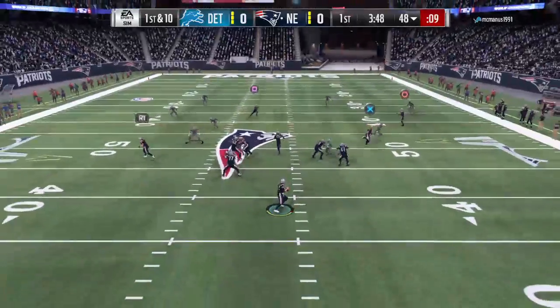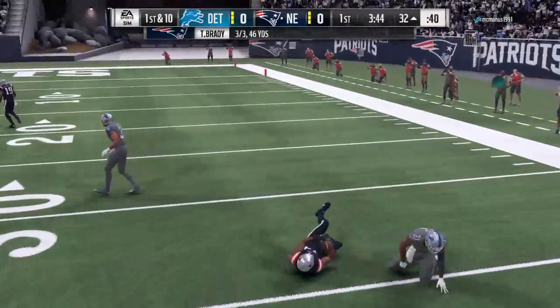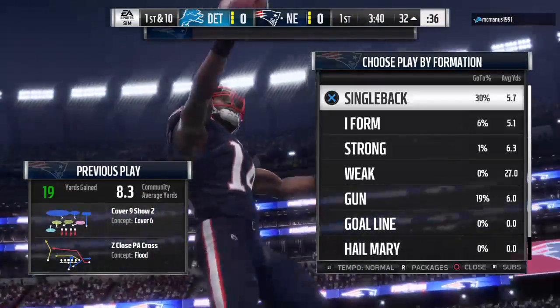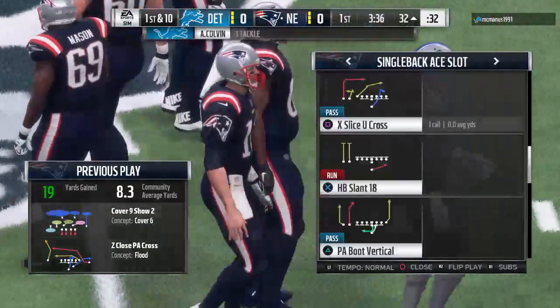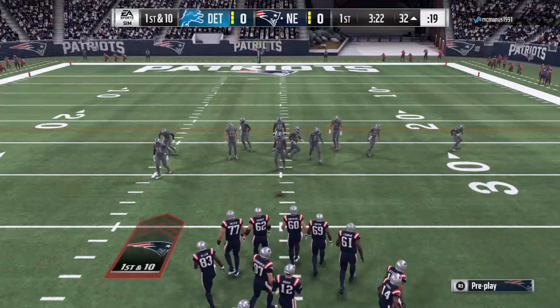Now a play fake here on first down. Throw complete right side to Cooks. And he gets this inside the 35-yard line. Another big gainer that time. This one goes for 19 yards. So the offense has it first and 10.